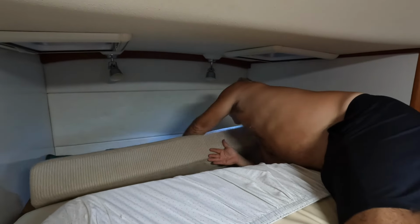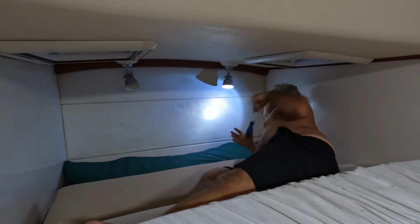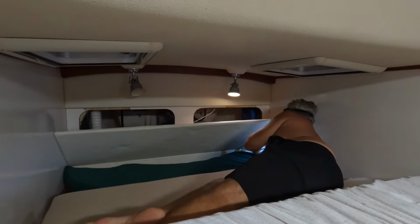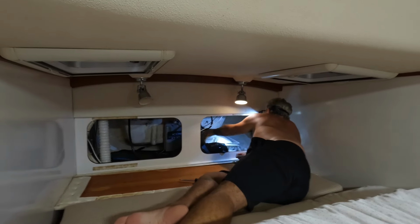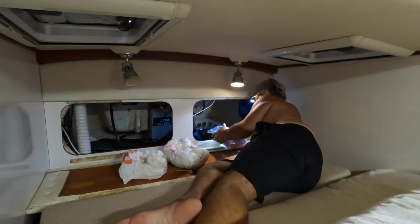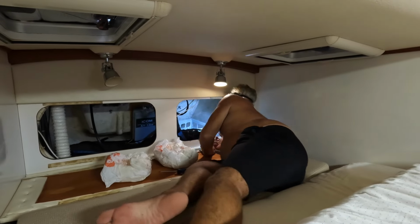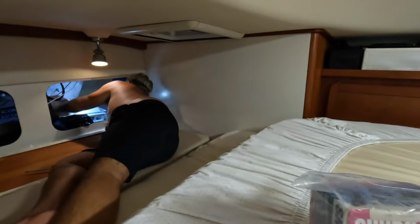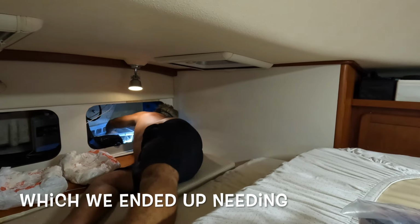And AJ will do the dive. There we go, more storage. I think this is it. Alright. Pump head replacement. Alright, let's hope that's all we need. So, are you looking to see if you have a full pump too, just in case? Shouldn't need it. Oh, well. Yeah, when has that ever held true?